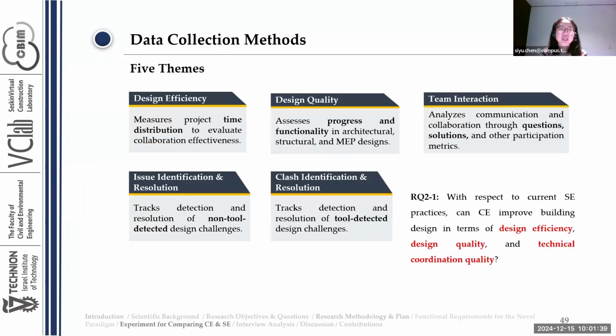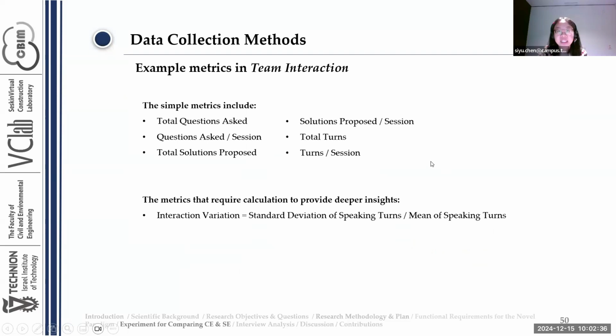To further analyze the result, we group the data into 5 themes: design efficiency, measuring the project time distribution; design quality, assessing the progress and functionalities of the design; team interaction, analyzing the communication and collaboration through the numbers of questions and solutions; and issue and clash identification and resolution, tracking the detection and resolution of non-tool-detected or tool-detected design challenges. These last two themes represent the technical coordination quality. With this information, you can understand the design efficiency, design quality, and technical coordination quality in research question 1.